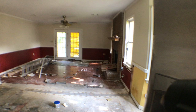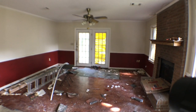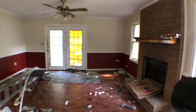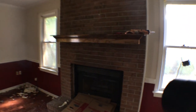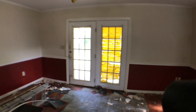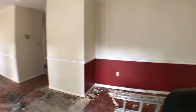I got a wide angle lens, so I'm going to try that out, see if we can get a little better view of the house. I'm in the process of scraping up the flooring, which is turning into quite a job.